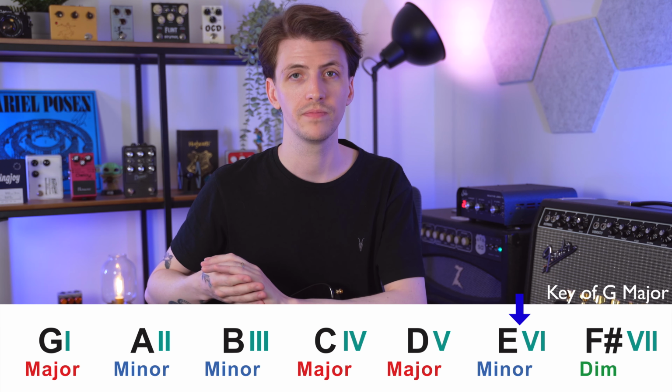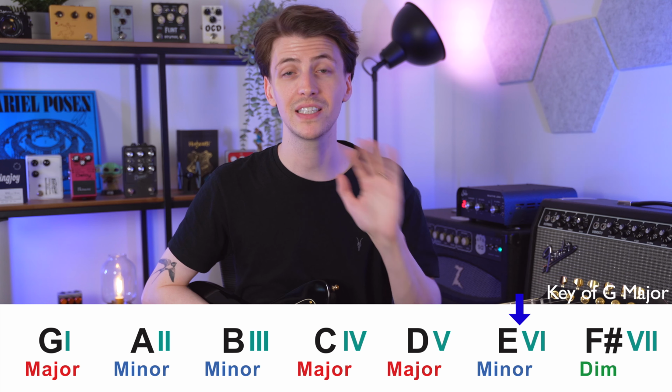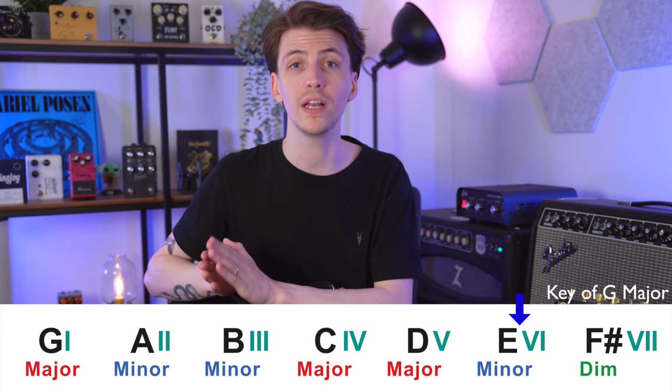So G major and E minor are the exact same notes, just starting at a different point in the scale. The same thing would be C major and A minor. They're the exact same notes. They contain all the same notes. They contain all the same chords because all the notes are the same. They're just starting at a different point in the scale.